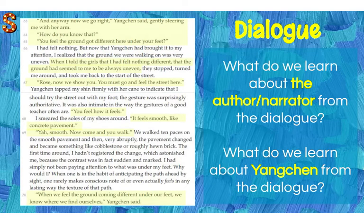Now, looking at our example again from the neglected senses, we can see here how dialogue helps us learn about the author and narrator. For example, you can see the highlighted sections here where the young woman Yang Chen and the narrator/author are talking to one another. We can learn about both characters.